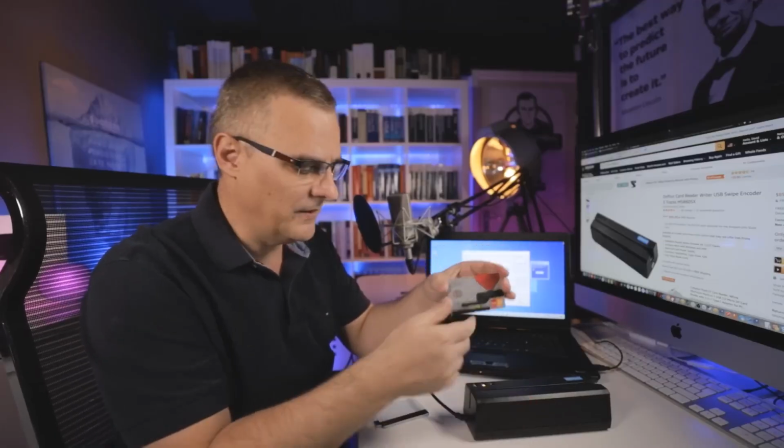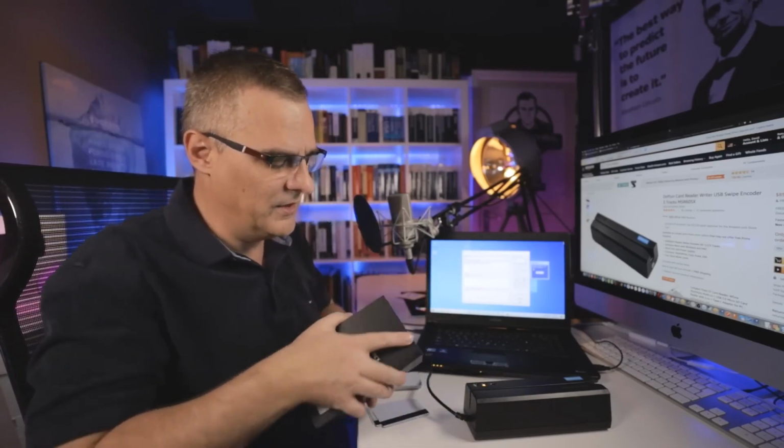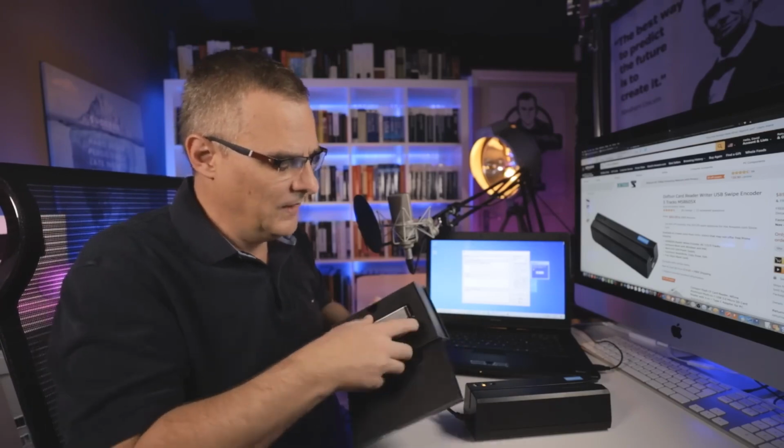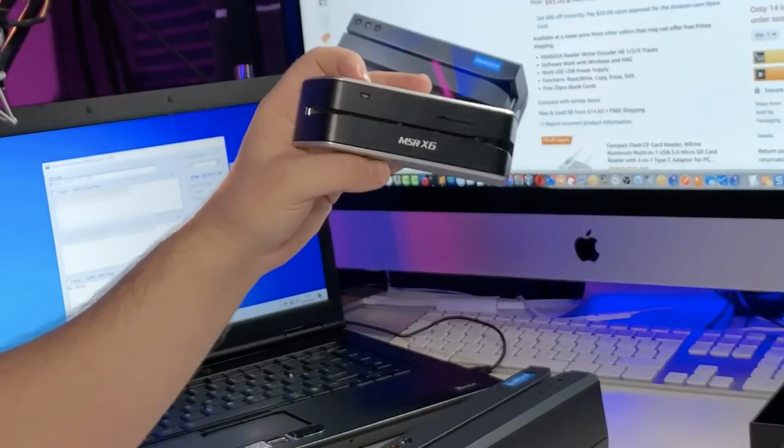Now this is a big device, not very easy to hide it, but you get very small card readers and writers. Here's another example. Notice how small this one is. So this one, the MSR X6, is a lot smaller, does the same thing. One of the versions of this can actually use Bluetooth, so I don't need a computer, I could simply connect it to my phone. So if you're interested, I'll demonstrate that in a separate video. Very, very easy to clone cards.